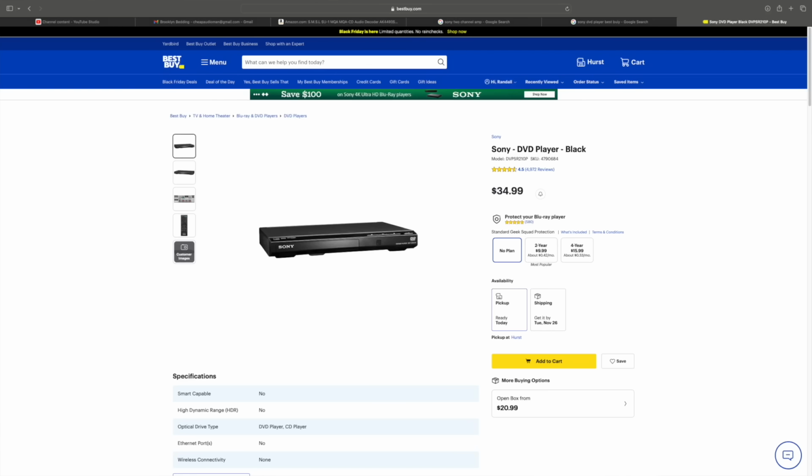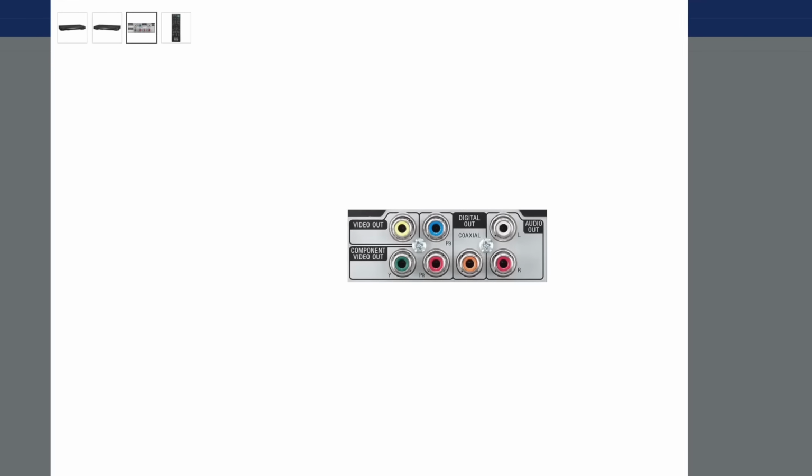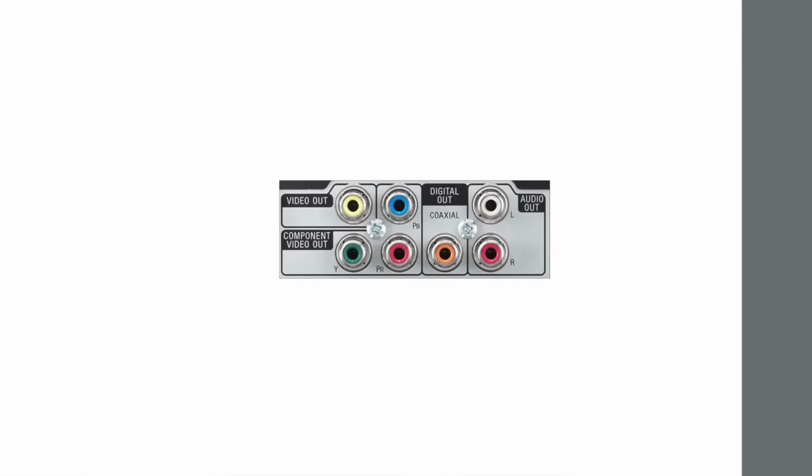with a $35 retail Sony DVD player. You can watch DVDs on it, but what you're really going to be using it for is as a CD transport, because the internal DAC in the Sony DVD player is quite terrible, but it has a coaxial output. So you take the coaxial output, plug it into here, and then you plug this into whatever amp you have.